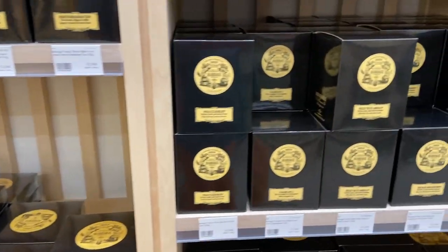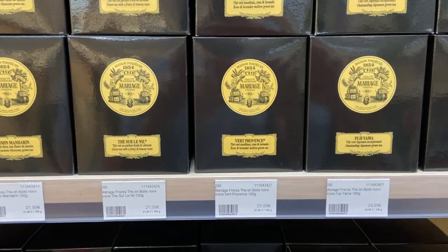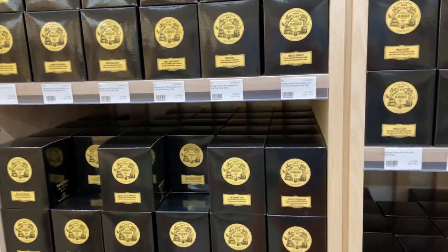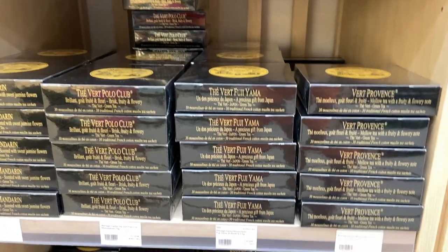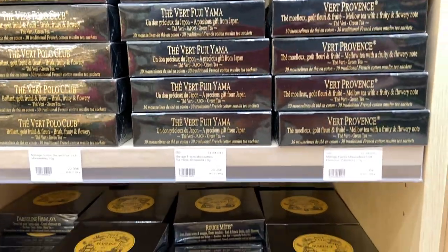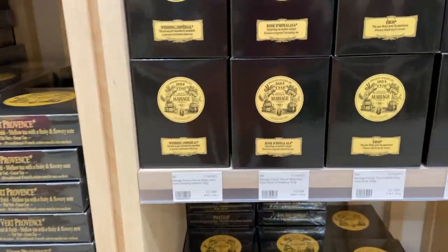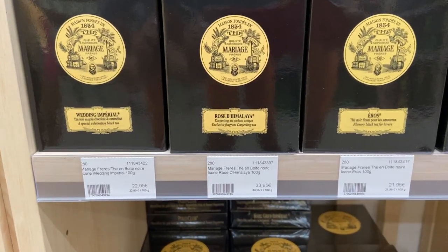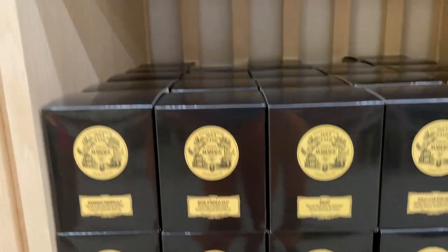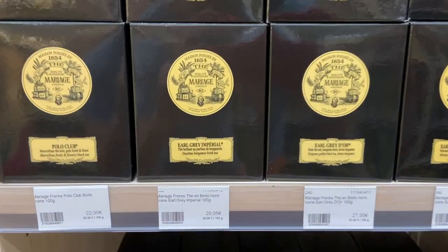These prices actually aren't terrible for like a thing of tea. If you've ever been to Mariage Frère before, especially the ones in Paris, sometimes it's around 130 euros for like a bag of tea. So 34 euros, around $40, doesn't seem too terrible.